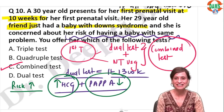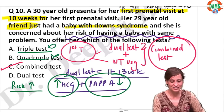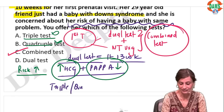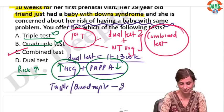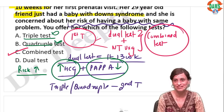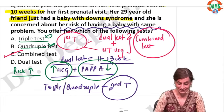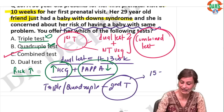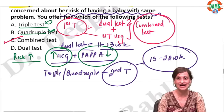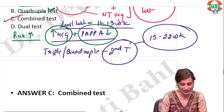So why is the answer not triple and quadruple test? Why are they incorrect answers? Because the triple and quadruple tests are done in the second trimester. Okay, so it is done in the second trimester. All right. And when you talk about the second trimester, yes, these can be done anywhere between 15 to 22 weeks. Anywhere between 15 to 22 weeks, the triple and the quad test, right?